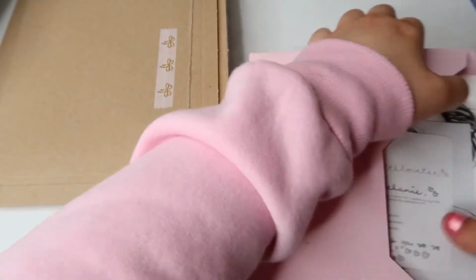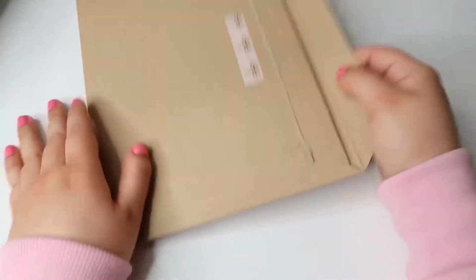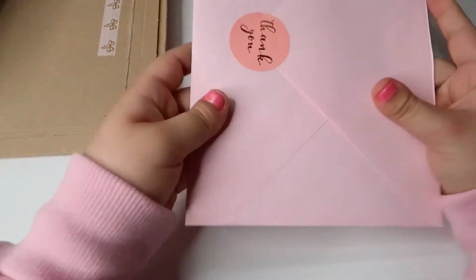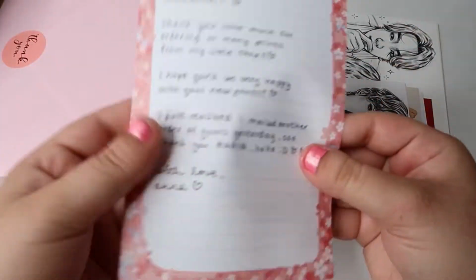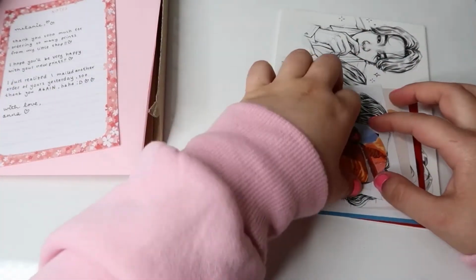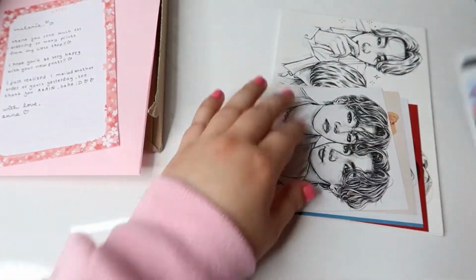So yeah, you all should check out their shop. It's really, really nice. And then I did buy one more thing, which is a few prints, because like I said, I really, really like their art a lot. And she left me a really, really cute note. So cute. And a lot of freebies. So cute.